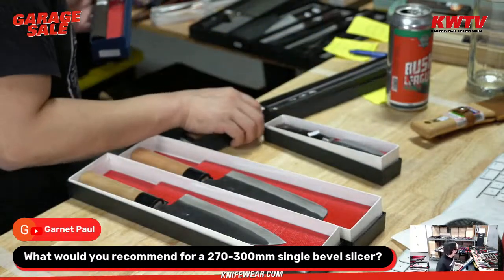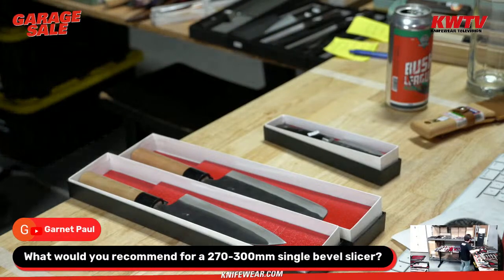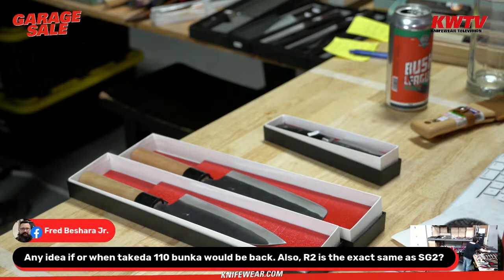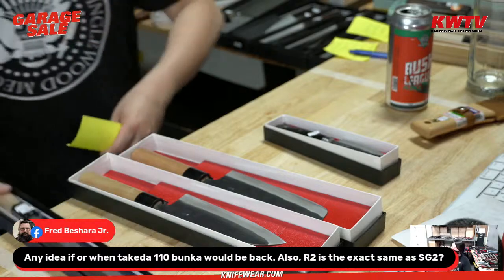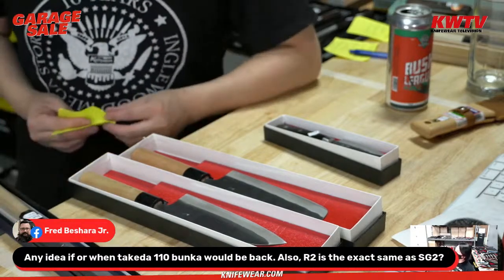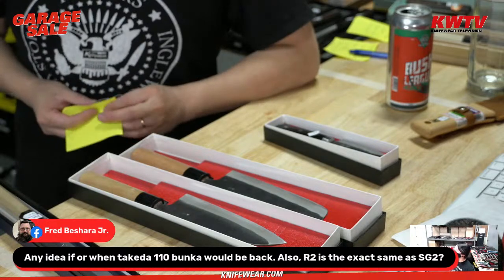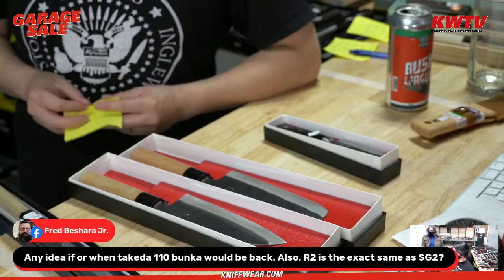These ones are great. We have another Kiritsuke from... Oh, yeah. In the meantime, I'm going to pop up a quick question from Fred Bashara Jr. Any idea when the Takeda 110 Bunka would be back? They're on order, Fred. They show up when they show up. We will probably have them between the end of this month and the end of July. And Fred, that's better than I thought.